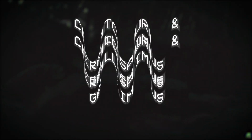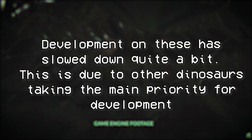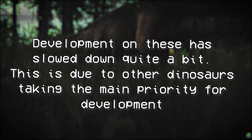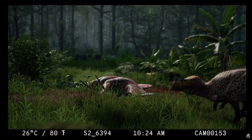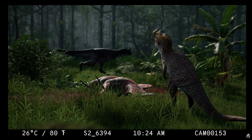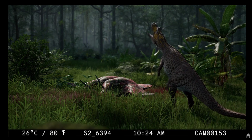Firstly, Ceratosaurus and Gallimimus. They have slowed down this month. However, the main reason for that is because the devs have been amping up the pressure and scaling up production on Baby and Troodon, and the animation work for Cerato and Galli is a lot less intensive compared to Troodon and Baby, so do bear that in mind. Maybe they're still working on them, but they don't need to put too much into it.